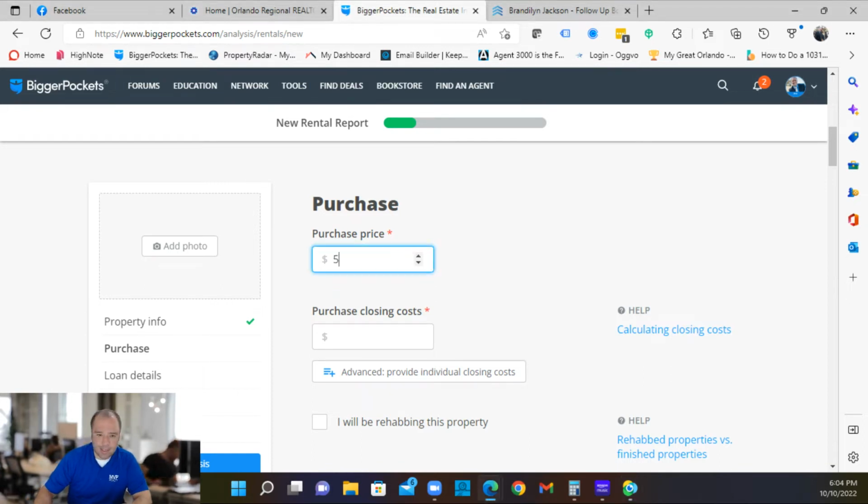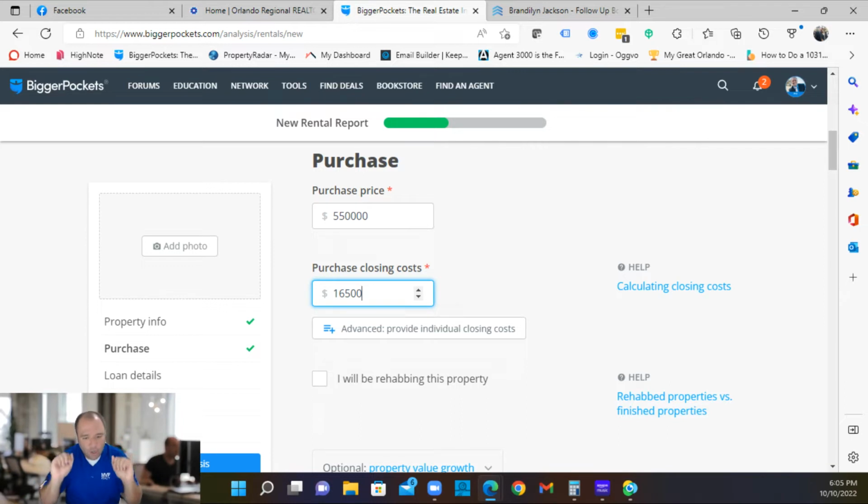This property, as I said, is listed for $550,000. Now, we need to calculate closing costs. We're going to estimate 3% of $550,000 as our closing costs. Remember, it could be more than 3%, but we're going to just use that as a figure for today. So that gives us $16,500 as closing costs.